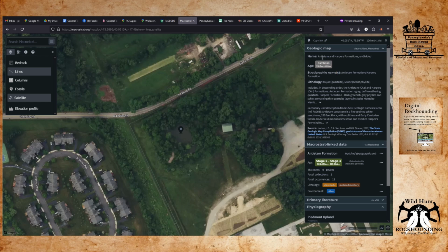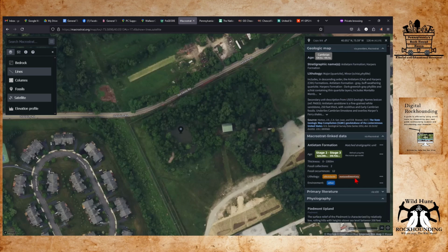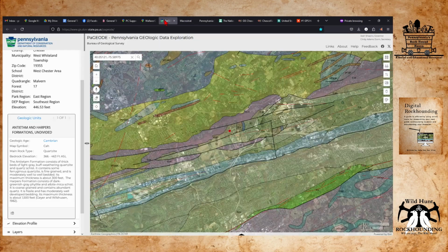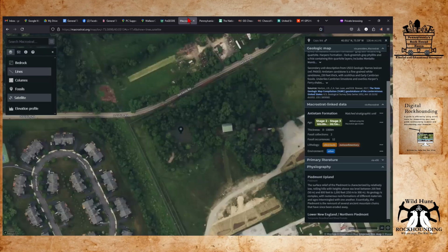And we know that we're in the Antietam and Harper's Formation as well. It's listed up here. Oh, here's what I wanted. The physiography. This is the Piedmont Upland. This is the Antietam Formation that we are confirming is the same thing we saw in PAGeode. So, back to MacroStrat.